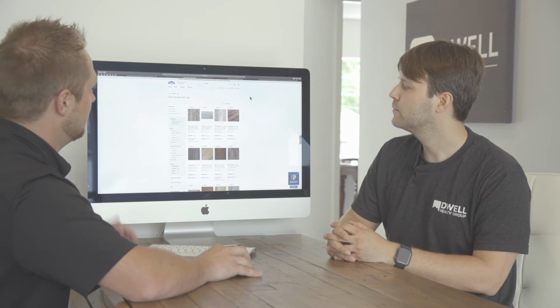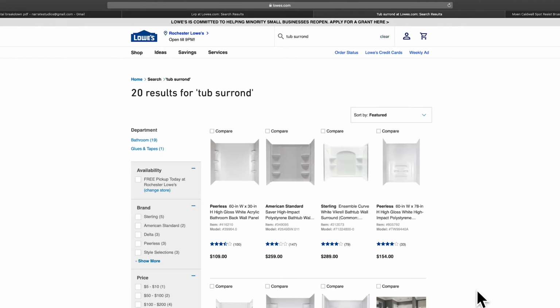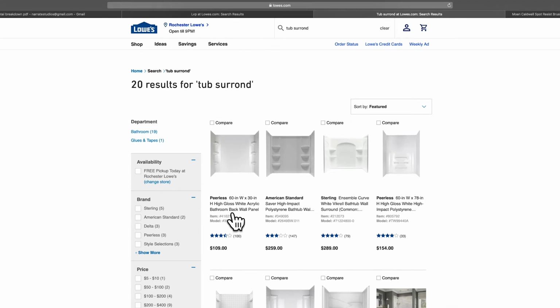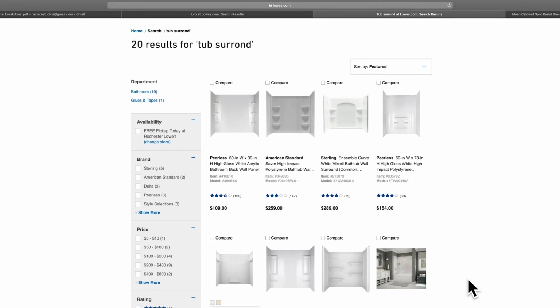Awesome. Some of the other things, like this house, for example, we had to do some tub surrounds. So when we're looking at tub surrounds here, kind of the same thing. You could go all the way down to $109 for a 3-piece, but that's going to be glued in. May not hold up. So we're going to go up, probably the 300 range or so.